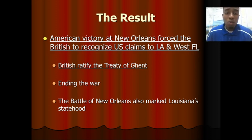All right, so the Treaty of Ghent is a treaty that officially was signed to end the war. The war technically ended in stalemate, meaning that there was no really official victor, but it was an agreement to identify that this is the end of the war.